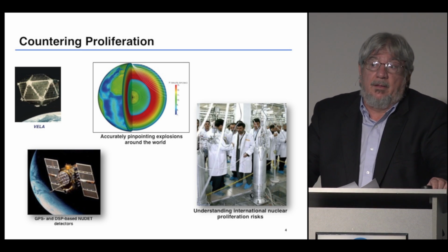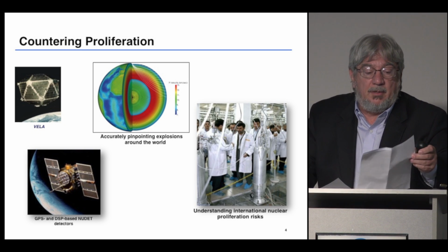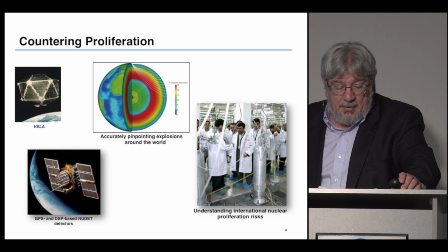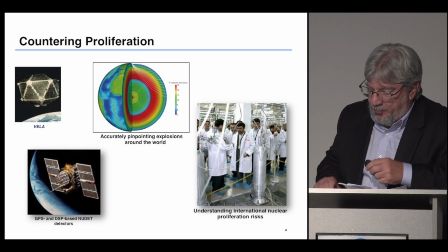Turns out a lot of those are the same skills it takes to put in a nuclear weapon. So that's interesting. What else do we do? And I'm going to go through a lot of this quickly. Oh, and by the way, let me go through this quickly.